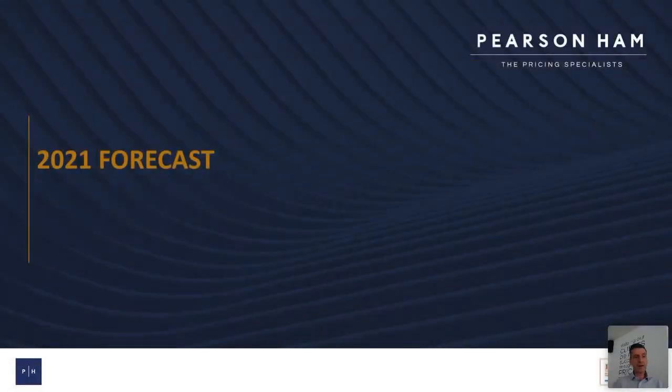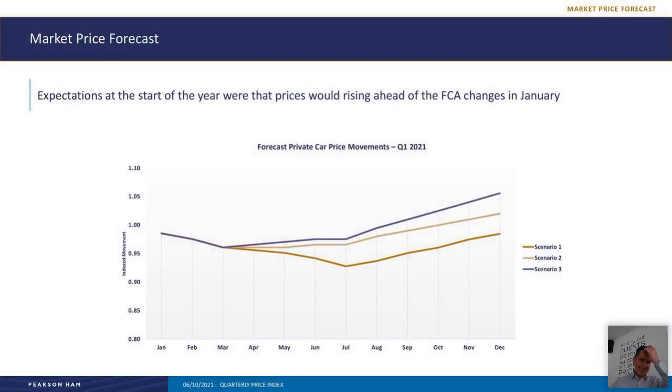Okay, so that's what we've observed so far in Q3. I'd like to revisit my initial forecast that I made in terms of what I expected market prices to do in motor at the beginning of the year. So from Q1, this is my original guesstimate as to what I expected might happen in the market. So there were 3 scenarios that were put forward. What I did expect was prices to come down or start to level off towards the middle of the year, and then at some point to start to creep up again ahead of the regulatory change impacting in January. So expecting a bit of a rebalancing between renewal prices and new business prices to start to impact in the second half of the year.